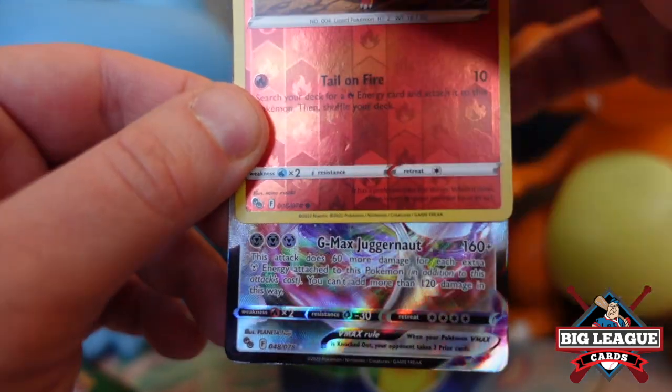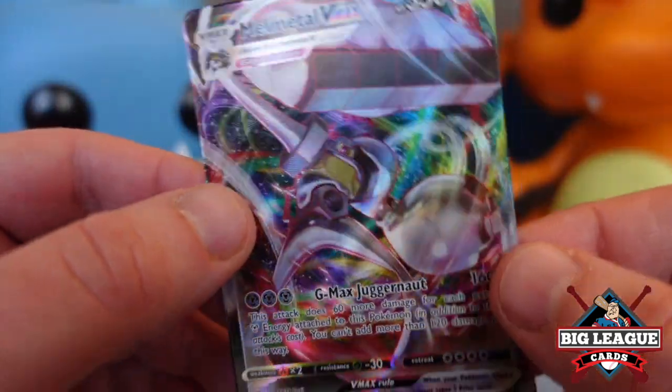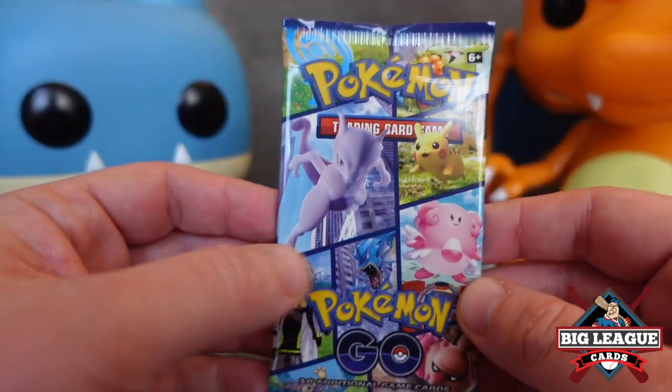Go up a little bit further, and we get a little bit further. All right, so we see Steel Energy, Melmetal. Yep. Melmetal VMAX. Not bad. Hit on our second pack there. Let's move on to pack number 3.